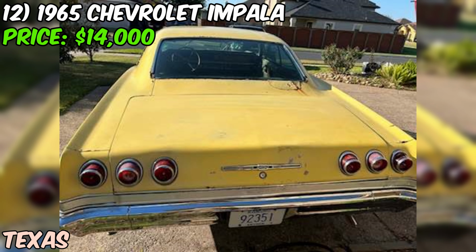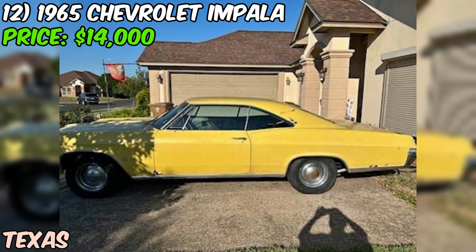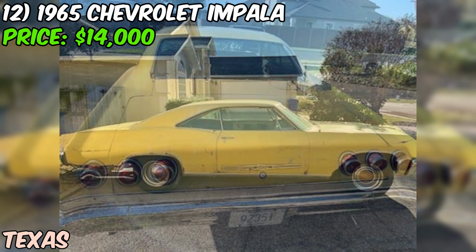Overall, this 1965 Chevrolet Impala seems like a great classic car that could be a fun restoration project for someone who has the time and skills to take it on. The extra parts that are included in the sale are definitely a selling point and could save you a lot of money and time in the long run. However, it's important to keep in mind that this car is not in perfect condition and will require some work to get it back to its former glory.